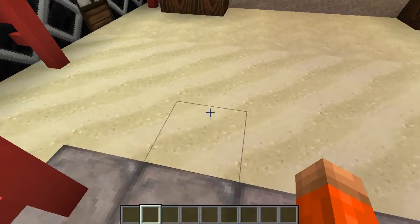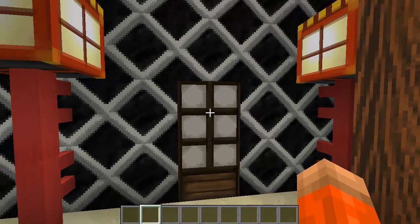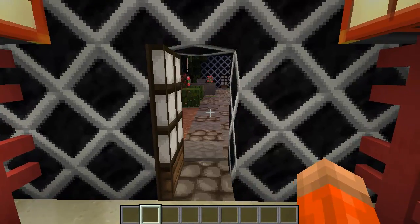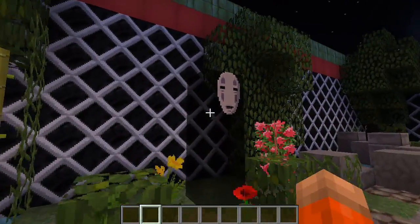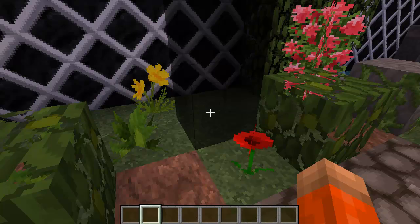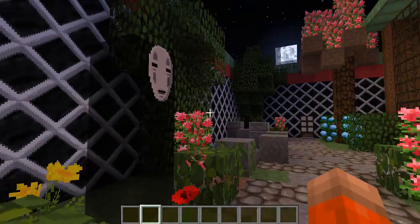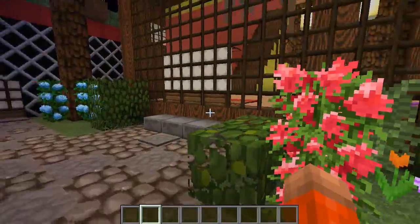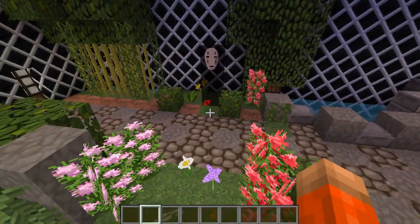And in the movie it seems like a really long distance, but it's like from here to here. Anyway, they go into here, which is the garden. And here's the garden. And we have No Face, which is made of black stained glass and a painting. But he's not supposed to be here until later in the movie, but that's where he's going to be when Chihiro takes the water bucket and empties it out.